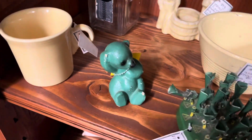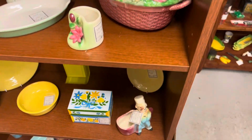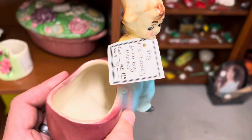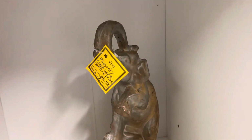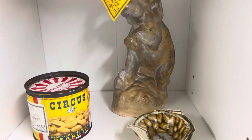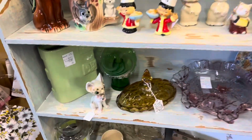Ooh, carnival prize, how much are you? Little green bear, $10, not bad. Nice planter here, haven't seen this one before. It looks like the Campbell soup guy, but it's not. It just says Dutch boy. Big old chalkware there. That boy's a thickie. Oh, look at the bunny planter. That's cool.